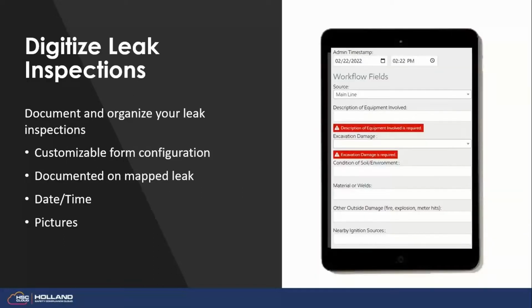Then if you're mapping all your leak inspections out digitally, you want to be able to do the work digitally, so you want customizable forms. Again, you're keeping your processes the same. You're going to do leak inspections the exact same way you've always done them if you go to a digital system. The only difference is you're documenting it digitally instead of on paper. All those forms, all those lines are the exact same. You want customizable forms to keep that the same. You want date, time, pictures, and maybe any calculations in the background, so that your forms are easy for the technicians to work with. And you want to be able to document these forms on the map leak. So if you click on that leak on the map, you can pull up the previous leak inspection forms that were done on that leak.